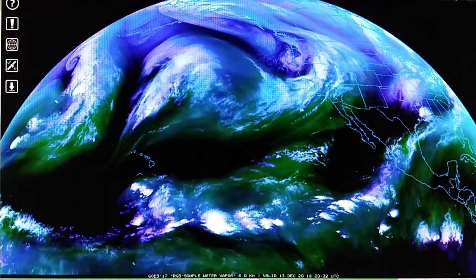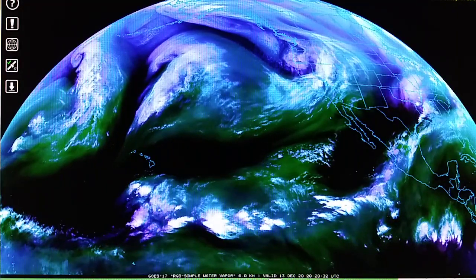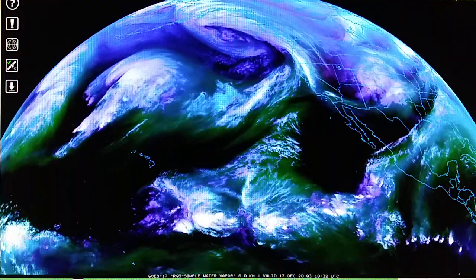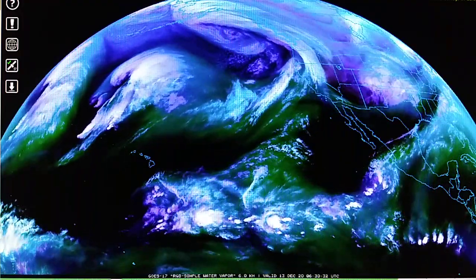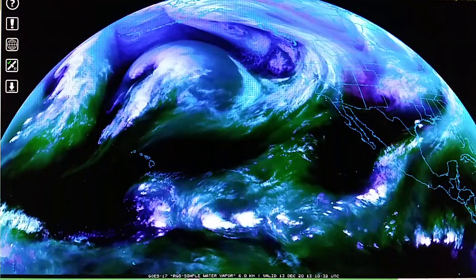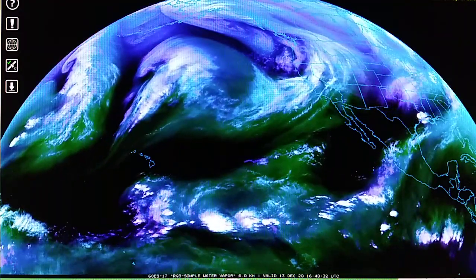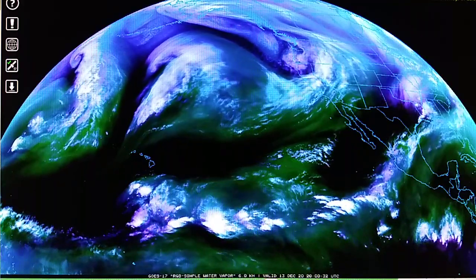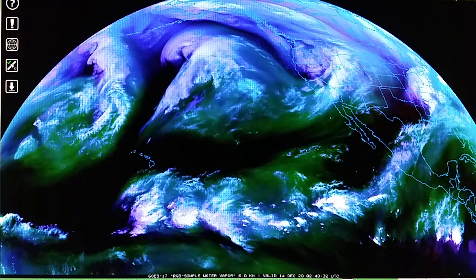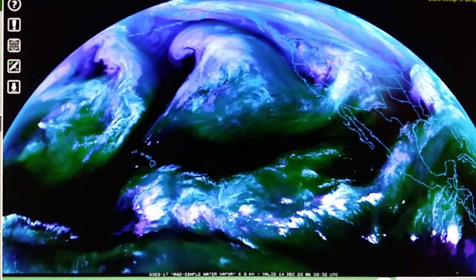Once again, we have the water vapor map shown here. So this is a short update today. Just a lot of chemtrail aerosol spraying all week long, on and off. Heavy today, heavy yesterday, heavy the day before. And no rain.